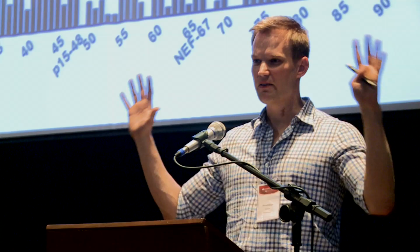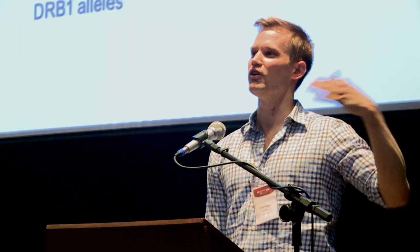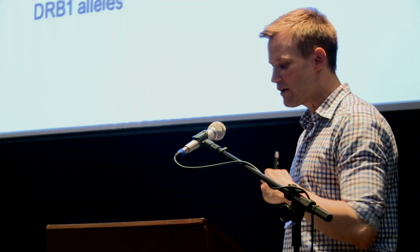But actually within this level of promiscuity, we saw a pattern, namely that some HLA class 2 alleles were restricting a lot of the HIV-specific CD4 T-cell responses that we were able to determine, while other HLA class 2 alleles were barely contributing to the HIV-specific CD4 T-cell response. So we had some HLA class 2 alleles that were contributing a lot to the CD4 responses, while others were contributing very little. So we wondered whether this level of contribution of the HIV-specific CD4 responses is in any way associated with the level of control that might come through help or direct mechanisms from the CD4 T-cell responses.